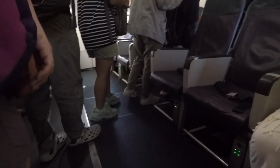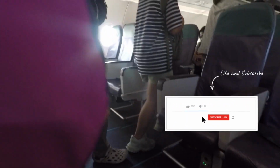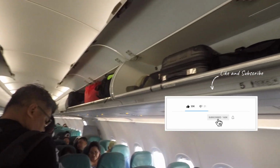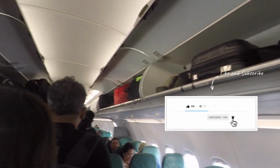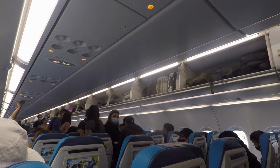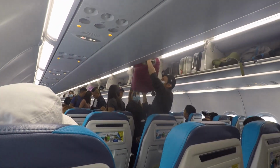And pumasok na tayo sa ating plane. And let's find our seat. And by the way, pwede mong ilagay dyan ang iyong hand carry or carry-on bag. And that's pretty much it. May we request all guests to stow your hand luggage properly under the seat or in the steward.